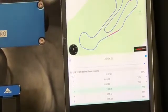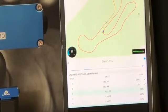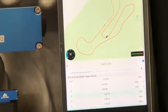The red one is the reference lap, and so we can do neat things like plot the gain loss between those. Those are actually pretty consistent lap times, so there's not a lot to see in this plot, but you can pick the two.